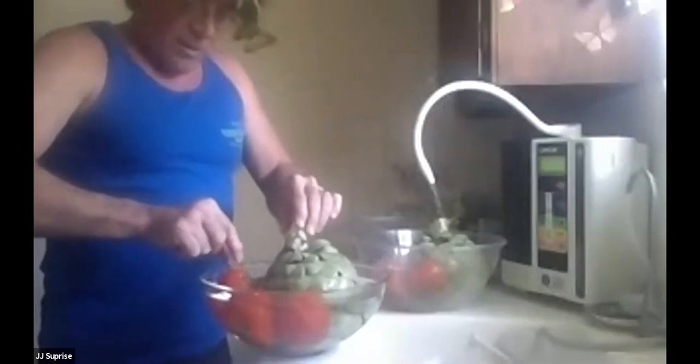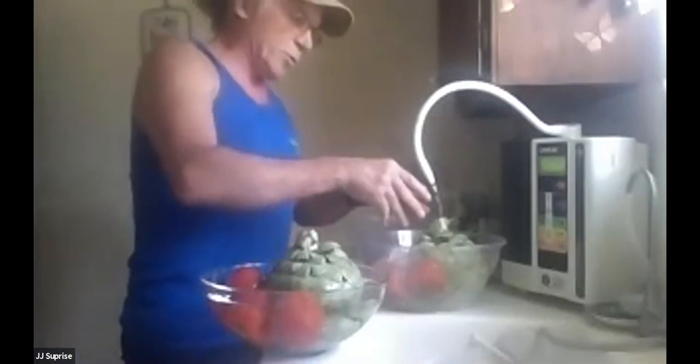If you're like most people, you don't really want to stick your fingers in the water because your water has chlorine in it. Most everybody's water has chlorine or fluoride and that kind of stuff, and if you put your fingers in it, it's going to absorb into your skin, and you really don't need fluoride getting into your skin.